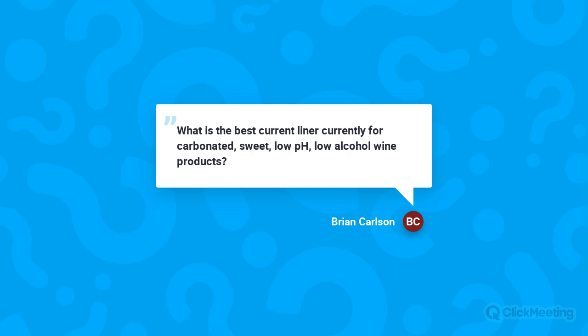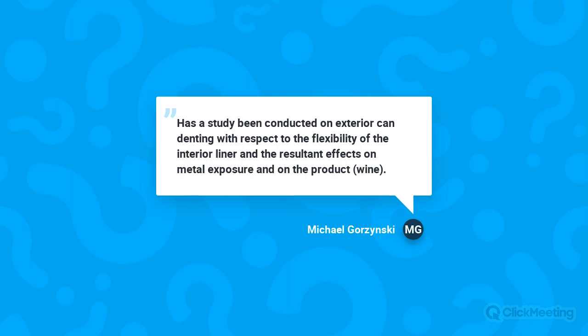So Michael Gorzinski is asking, has a study been conducted on the exterior can denting with respect to flexibility of the interior liner and the resultant effects of metal exposure on the product? So are dents making the product worse, basically? Does anybody have an answer to that one?